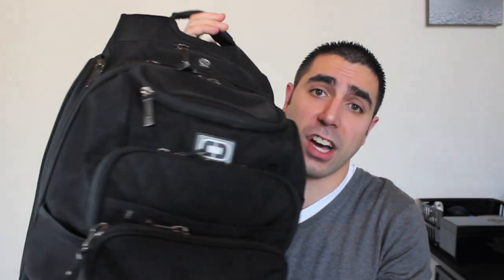Over the years I've tried dozens of different bags. I'm buying them all the time, and the one that I've settled on is this one from Ogio. Ogio makes a high quality product. I really like it. It's held up over the years. You wouldn't know that it's 2 years old. Not one fray or anything on it. It also has a lot of pockets, so that it's very easy to organize everything that I need to.